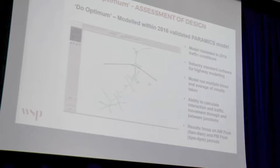When I'm showing you the results here, we're looking in the AM peak, between 8 AM and 9 AM, and then the PM peak, which is 5 to 6 PM.